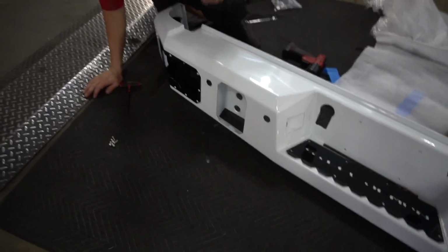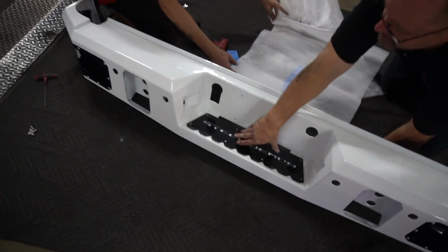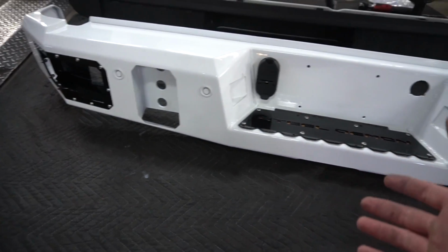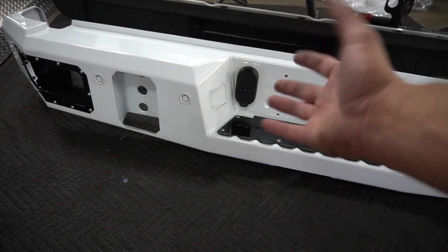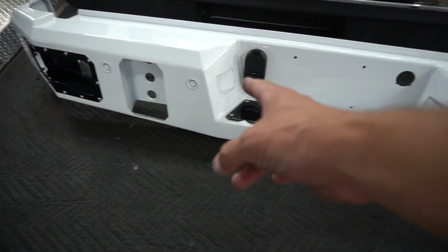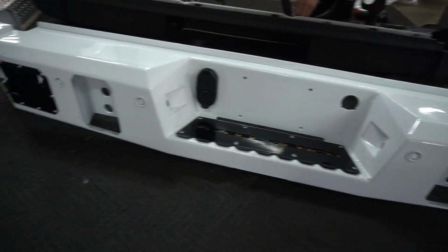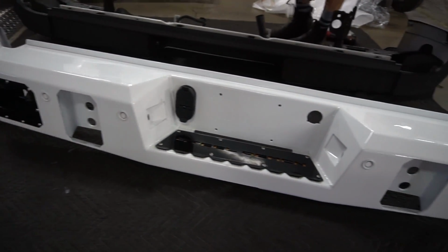Dude, I love the black and white. Almost makes me want to redo everything black and white. So what I like about Flog over a lot of other companies is everything is streamlined kind of to the factory. All the factory stuff fits in and pops into all the holes, and it's just a beautiful, clean, high-end setup.